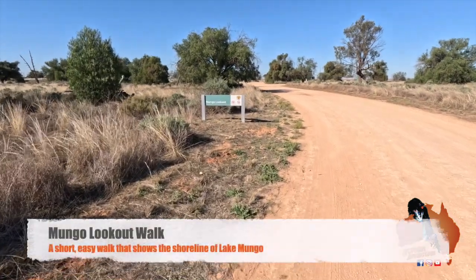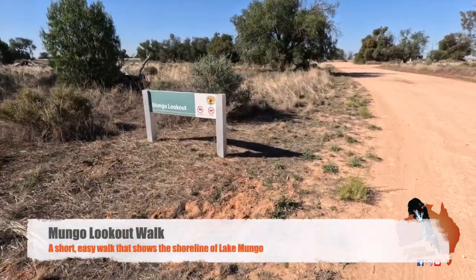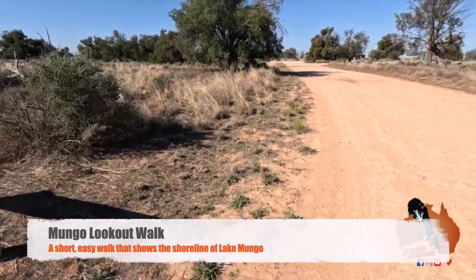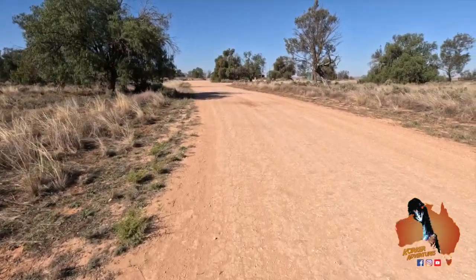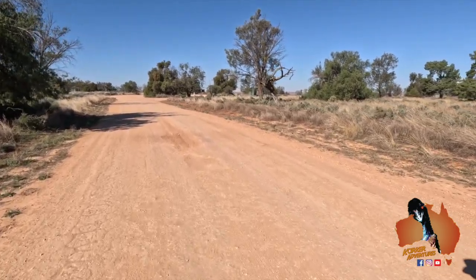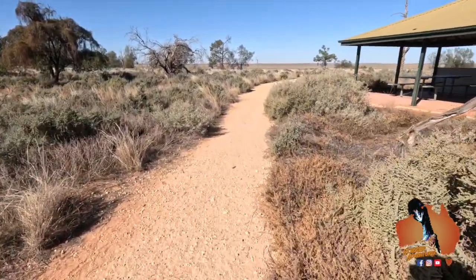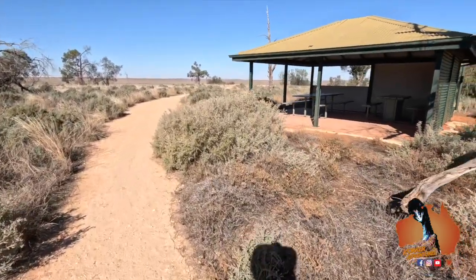So the track from the camp crosses the road and goes to the Mungo lookout, which is coming up here. So they've got shaded area maybe and toilets over there. You can drive here. Little sheltered area.